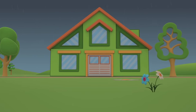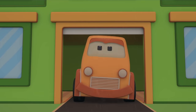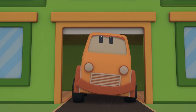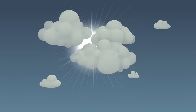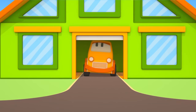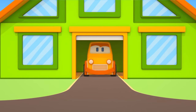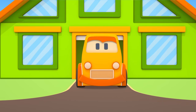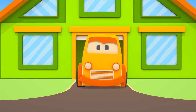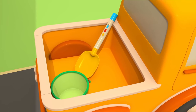It's raining outside. Pickup Boo peeks out from the house. Hi! Hooray! The rain is gone. The sun is shining. We can go for a walk. Did you take your toys with you? There's a shovel and a bucket in the back of the pickup.